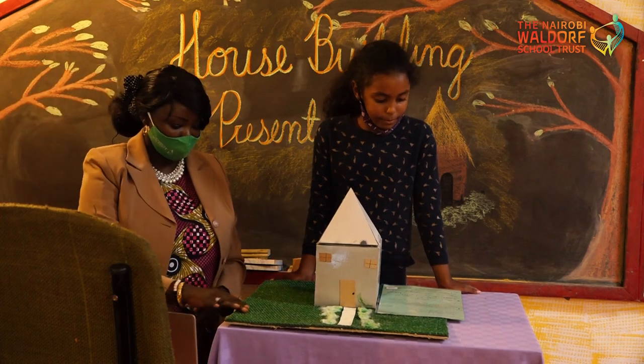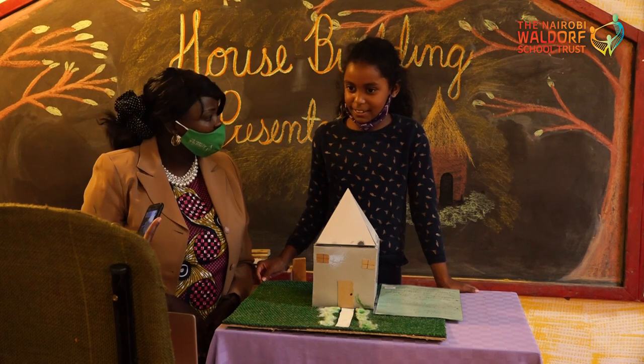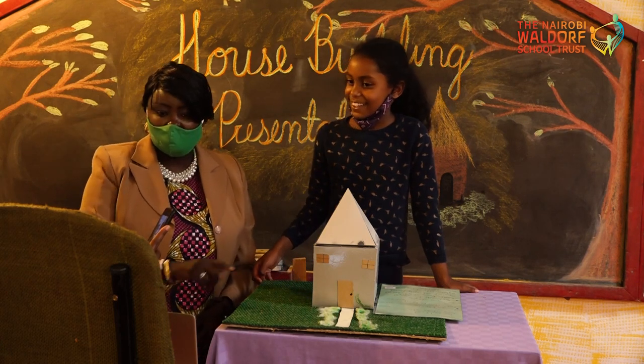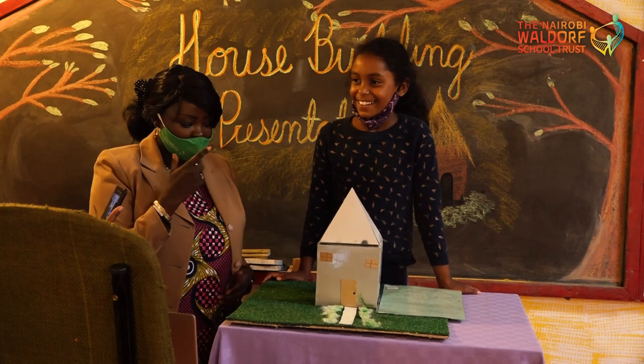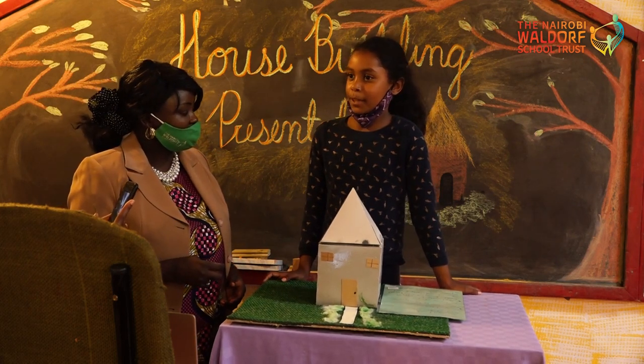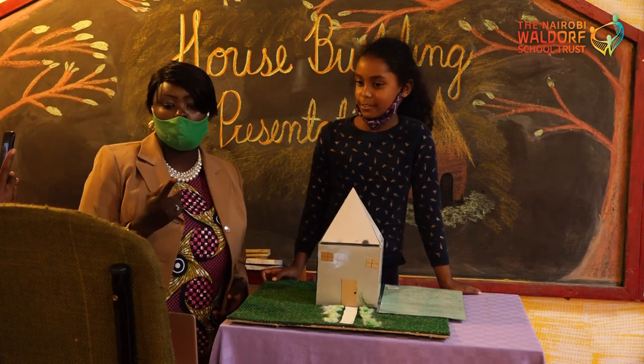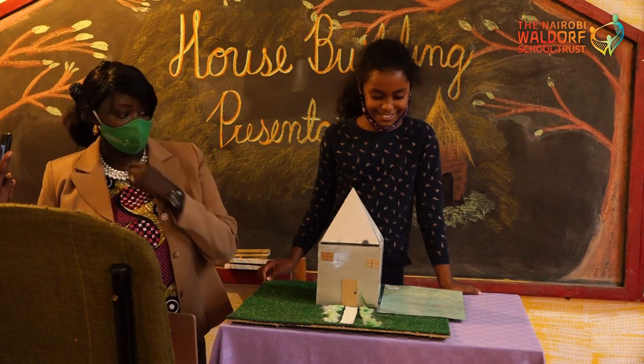There's something here. What is this? This is turf. It's like grass, but now some people put it on the lawn because their grass isn't able to grow. Now I'm learning.